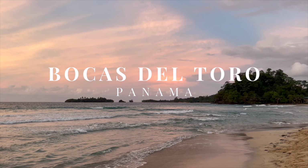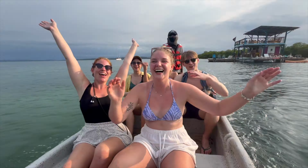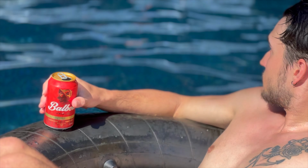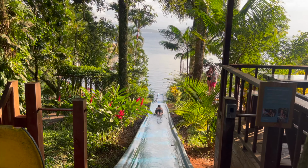Bocas del Toro may just be the best place we visited in Panama, so join us for the next week as we explore everything there is to do here. If you've never heard of Bocas del Toro, don't worry, because neither had we before this trip. But if you're backpacking through Central America, you might just find you'll end up here naturally.